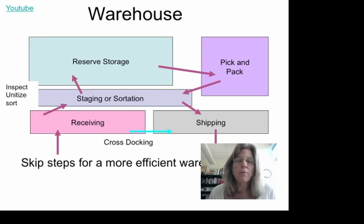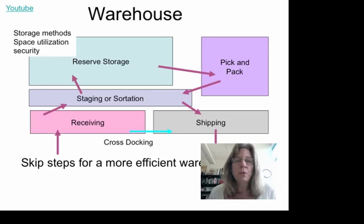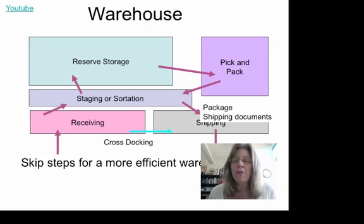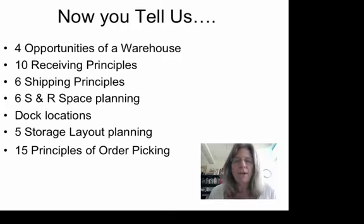In a staging area, we also might inspect, unitize, maybe put them into a tote or make them into a pallet, and then we sort them. In reserve storage, you're concerned about the methods of storage and space utilization and security. So there might be some areas that you want to have limited access to. In the pick and pack area, that's where orders are generated, items are picked from inventory and placed into shipping containers, whether it's a box or a tote, but those are for a specific order. And then in the shipping area, you have packaging and then the shipping documents, the stickers or the items that go in there to tell them what's coming out. And that's pretty much the functions of a warehouse.